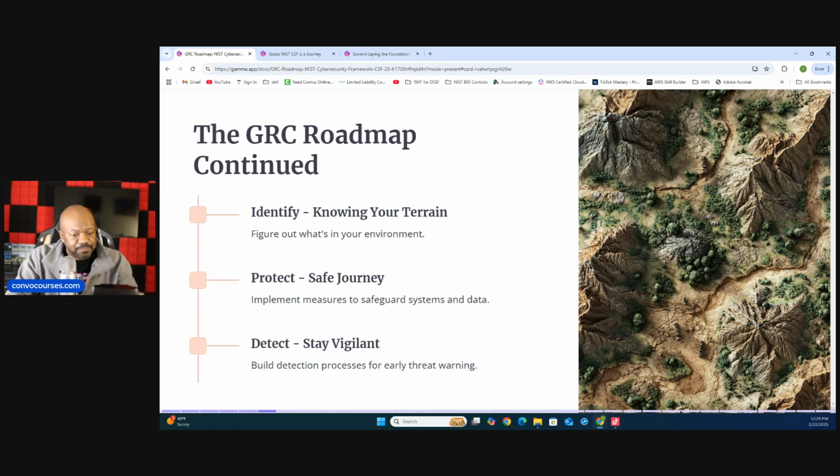Protect is making sure the doors are locked. Like we've identified that there's a door that can be jiggled a little bit, and then you can come in. Like, how do we protect ourselves from all of these weaknesses? What do we do on our journey to protect ourselves?